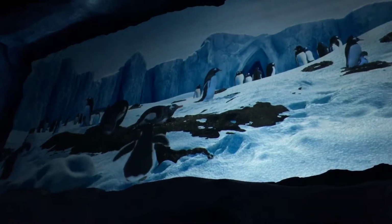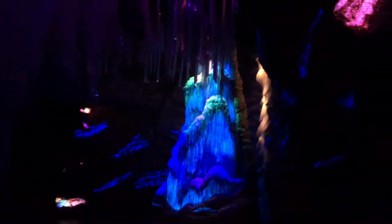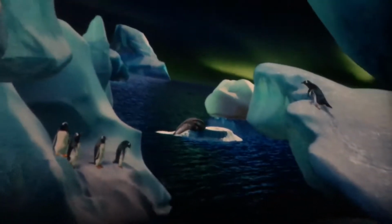Twists and slides and discovers the wonder of his own reflection in the ice. And for the first time, he's ready to dive into the sea. He's eager to hunt for food on his own.